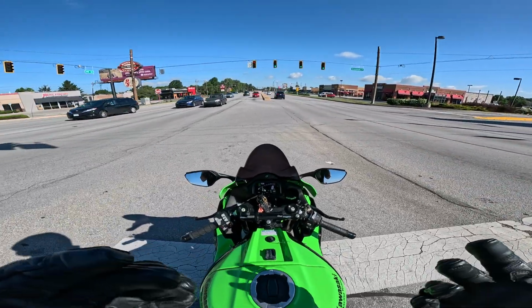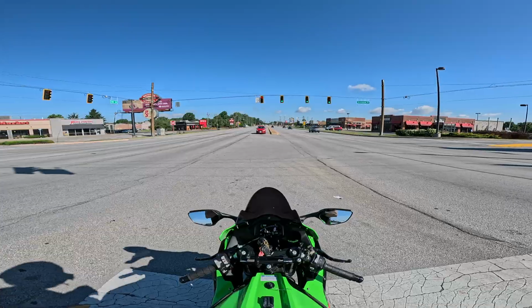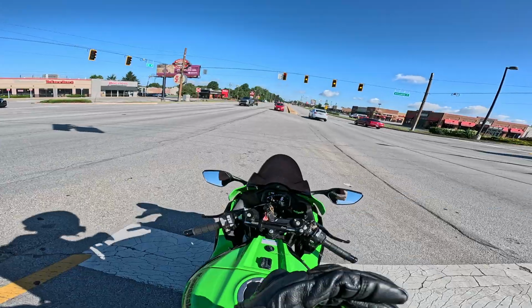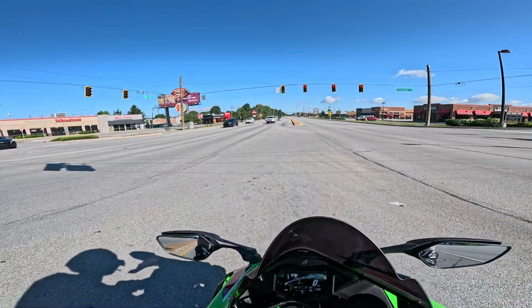So you have your Showa front forks and rear shock. I have had it adjusted to my weight, as you guys can see from the little paint marks. We have got it adjusted for the track. The suspension on this bike is incredible. You got your Brembo brakes. You got your Öhlins steering damper, which definitely helps. If you guys don't have one on a bigger bike, I definitely recommend you do so.